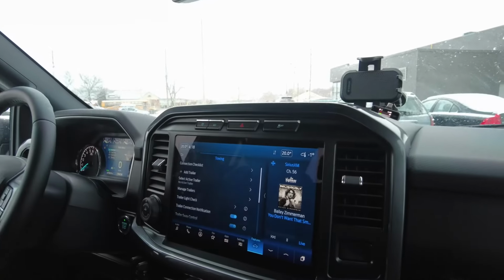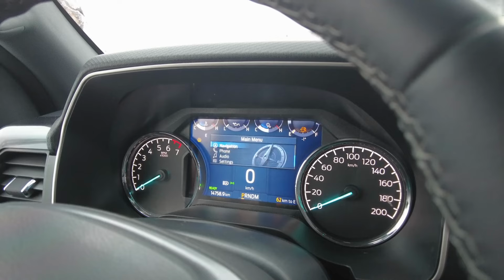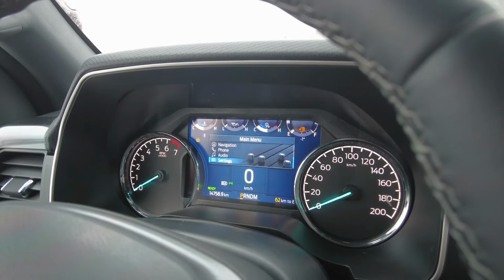But it is nice, like I said, to have those options here. In terms of the cabin, the first thing I noticed, you get the massive, what size is this screen? 12, 13? It's huge. The information in front of me is huge. I love that when I'm in drive, I can see my gear range.